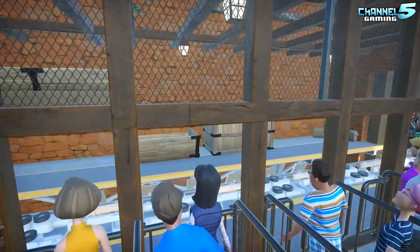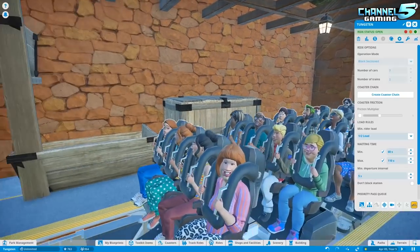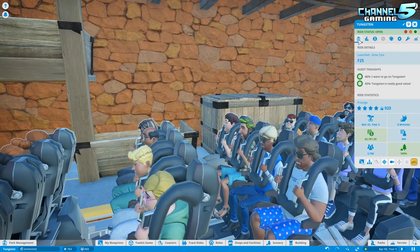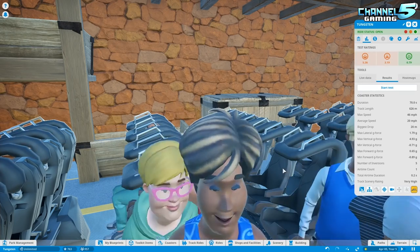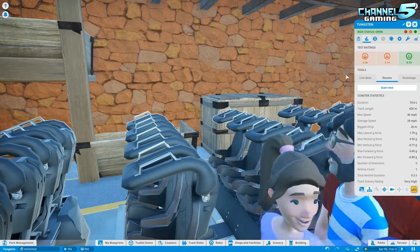And here we go. So here we have the launch drive tire F25. Here's a look at all the stats if you want to see them. And let's give it a ride.